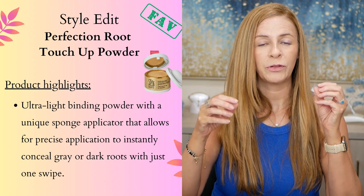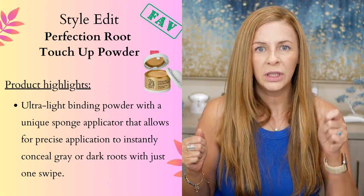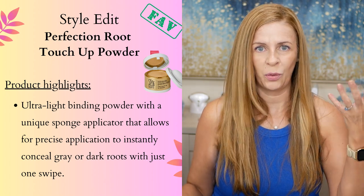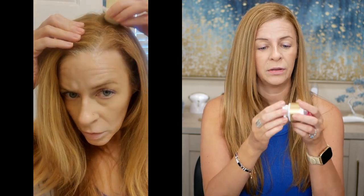However, I just feel like I have to put so much on. I really need to get a lot of that powder in order for it to really cover the gray. This, stunning. This is very pigmented. The first thing that I love is I love this sponge applicator because it's large, so it's going to cover a lot more area. This is in Blonde. You can see it. It's really, really beautiful.